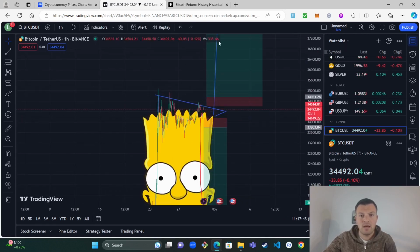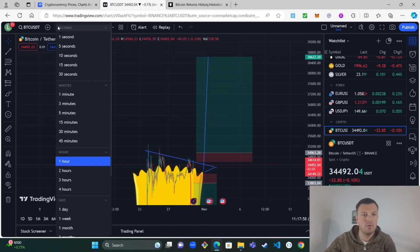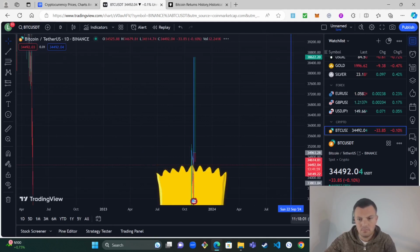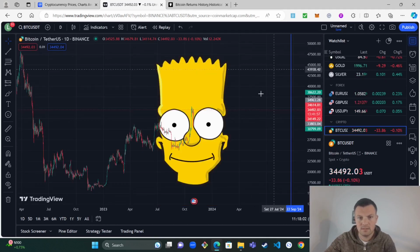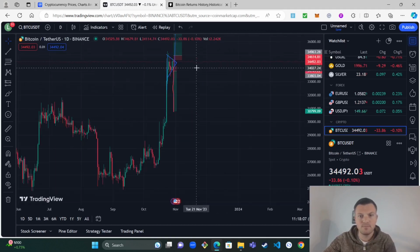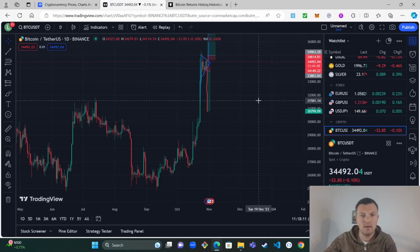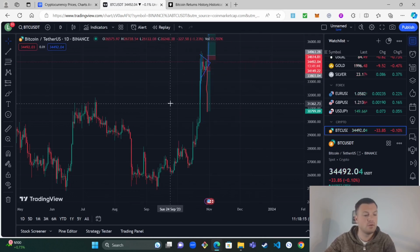Personally, I think we're going to go a lot higher, so I'm just waiting to see this bullish pennant play out, and we go a lot higher towards the $39,000 level. I'll keep you updated this week for sure on this, see what happens. Let's just get rid of Bart Simpson's head. There we go. So let's just wait to see what happens. But yeah, that's just some technicals for Monday the 30th. I just wanted to bring out the technicals for today.